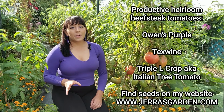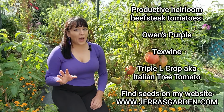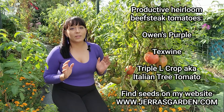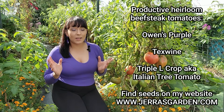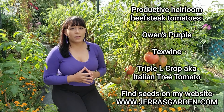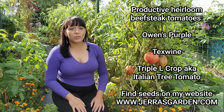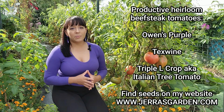And lastly, I recommend Triple L crop, also called the Italian tree tomato, if you have the space, because that one literally is a mini tree by the end of my growing season. Those vines get like 25 feet long. I've seen people grow them up trees. I personally grow mine up a 10-foot tall T-post and just kind of wrap it and tie it around that T-post as the growing season progresses. Super productive, and it produces loads of red beefsteak tomatoes.